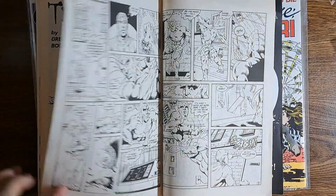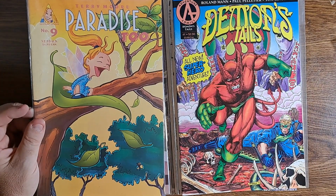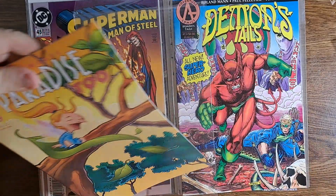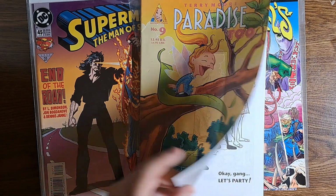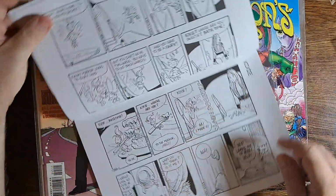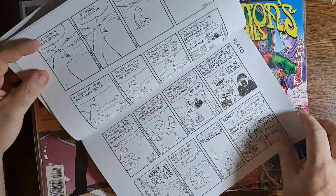One of those smaller publishers that would be fun to just get to the point where you have everything they did. Terry Moore's Paradise 2, number 9 from Abstract Studios. It shows a little girl fairy riding on a leaf, it looks like, and it's done in a comic strip format. This is called Kixie, it says up here. But then it's sideways.